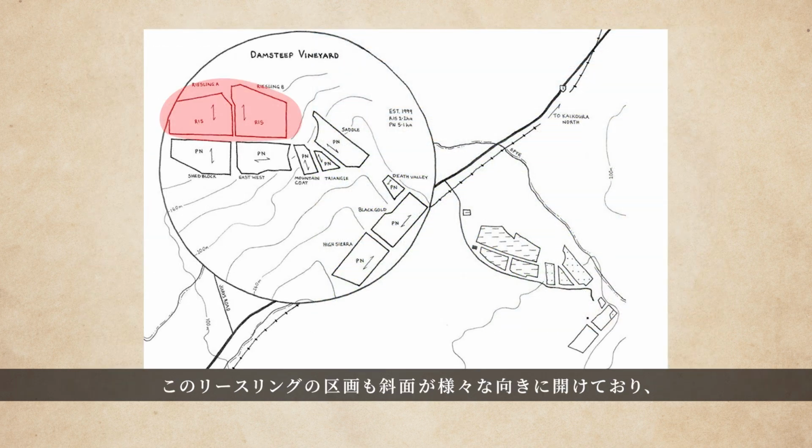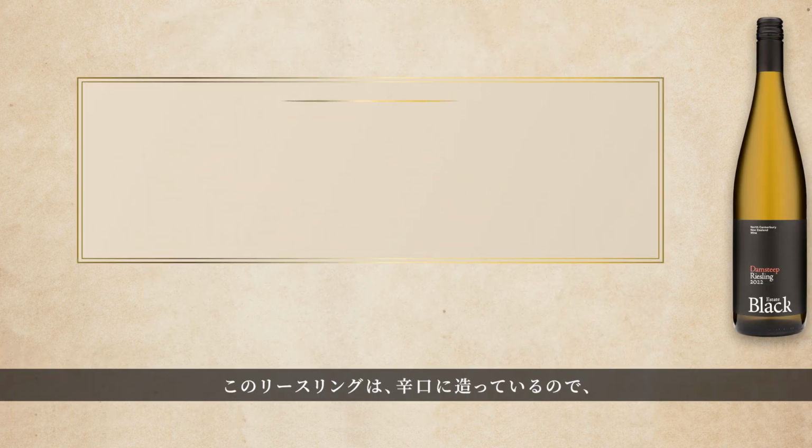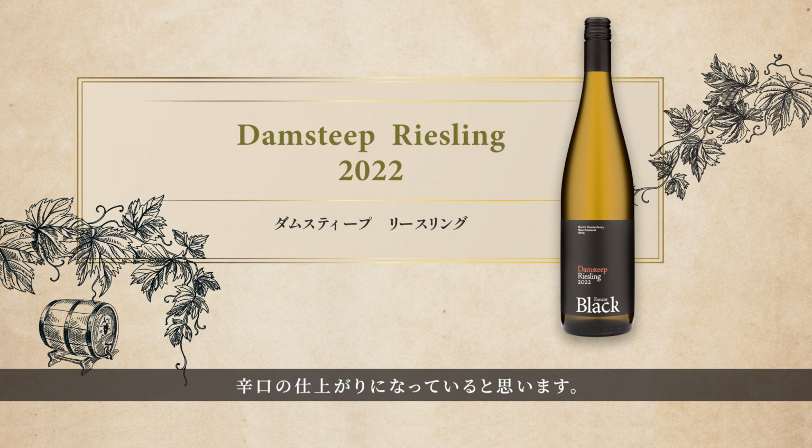The Riesling vines grow across a range of aspects across this rolling hill, and we harvest this block individually over a 3-week period. All fruit is hand harvested, and we're looking to get each bunch at the optimal ripeness. There is no botrytis in this Riesling. We make this wine with very clean fruit with the goal of producing dry Riesling.